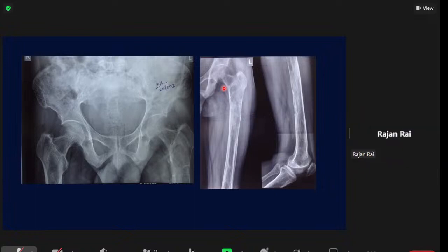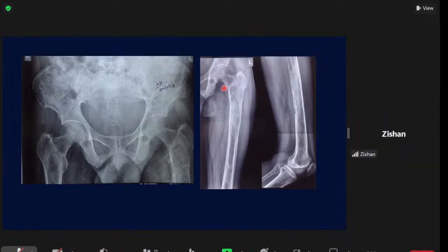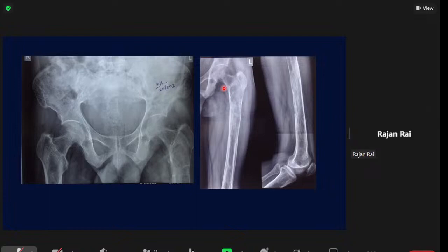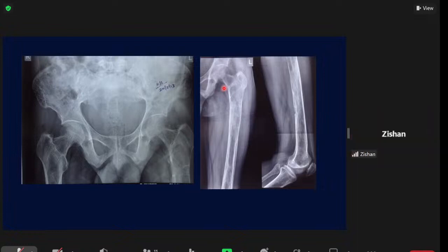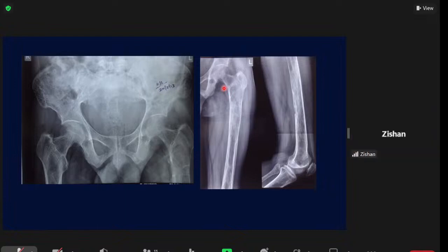Sir, ESR, CRP, vitamin D tests, and serum alkaline phosphatase, to rule out any other cause. Alkaline phosphatase, what will it tell you? Sir, it's bone forming or lytic lesion. So the alkaline phosphatase won't tell you it's a lytic lesion.